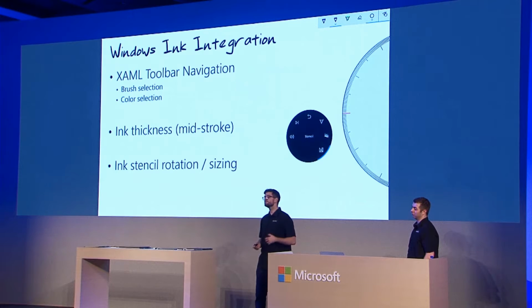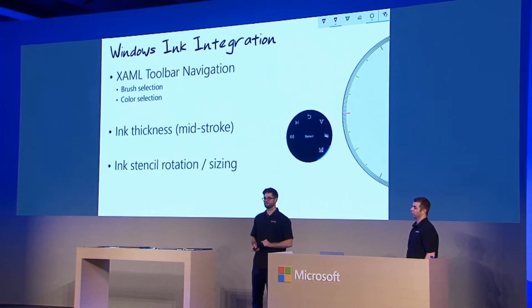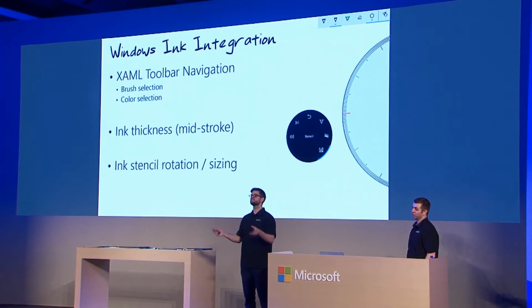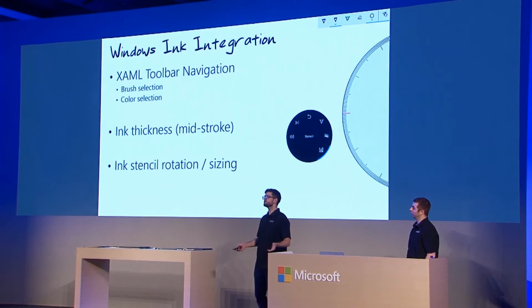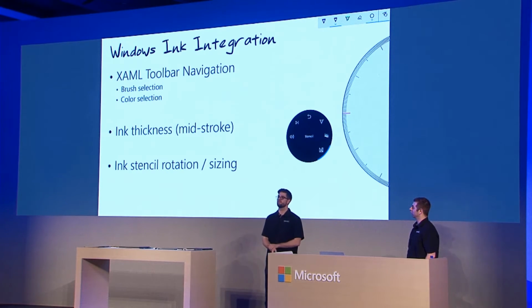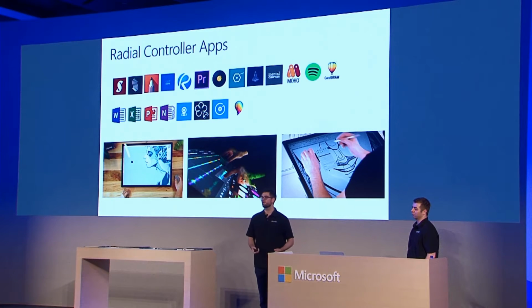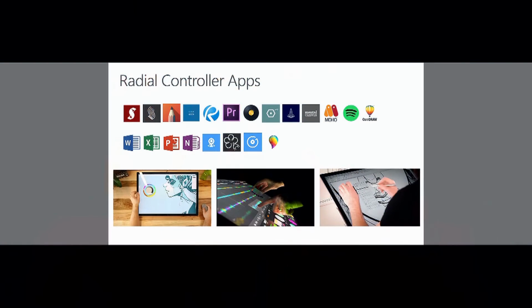And then also we have integration with those stencils. It's not just simultaneous pen and touch, it's simultaneous pen and Radial Controller. We want to live in a world where all inputs are simultaneous. And so using your Radial Controller device, you can place it on the screen and control the size and position of your protractor or the angle of your ruler. All that integration is available to all of our Ink toolbar developers. We also have a bunch of applications which have done the work to build custom and differentiated experiences for the Radial Controller.